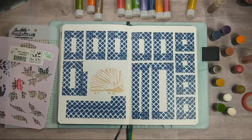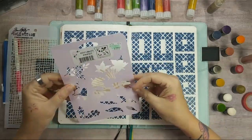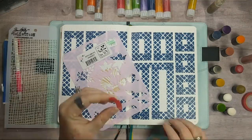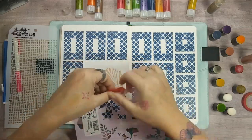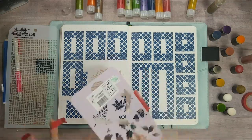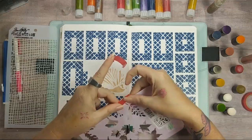Okay, so we've got our little dude in here. Many distress inks and some daubers. Oh, okay, cool. Oh, Walmart. And all I got back was pens. Yes, okay. So I'm going to use some little leafy elements and just go around to add some more color to the page, sort of like we did before. Let me reuse this washi tape. That stencil came from the Martha Stewart line at Michael's.